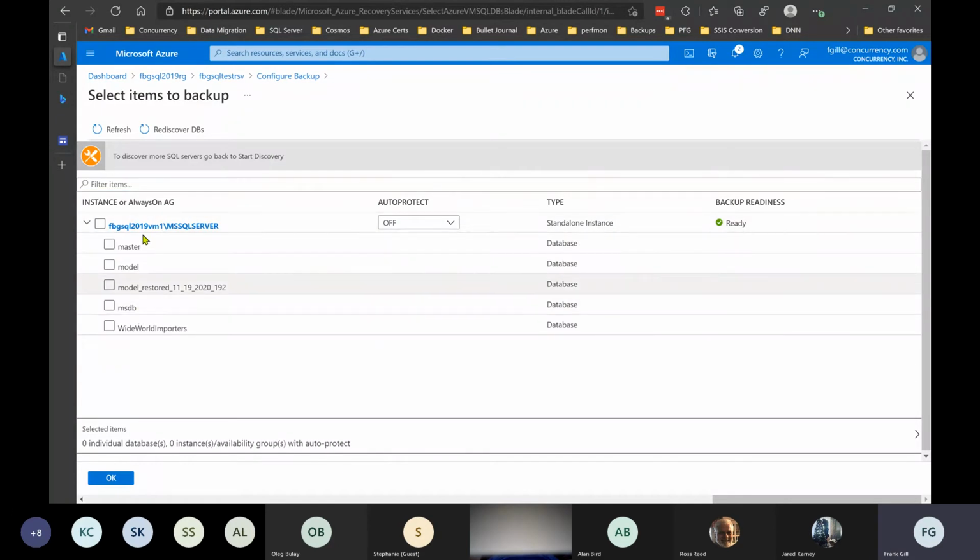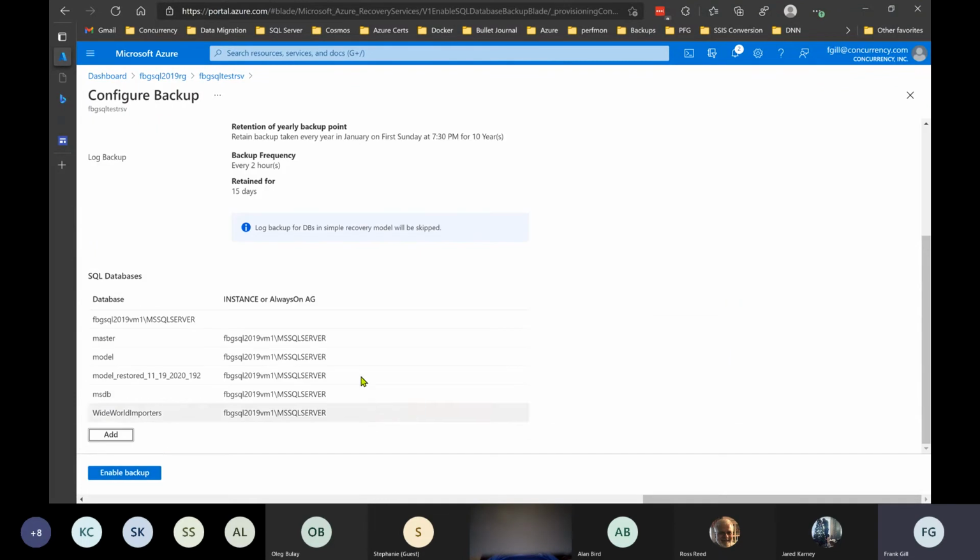And here I've got my instance of SQL Server. So my SQL Server, my VM, and my instance name, which in this case is the default instance. And then I've got 4 databases running, or 5 databases, model. I don't know why I have 2 copies of model: master, model, MSDB, and WideWorldImporters. I can select them all. I can select one, I can select a group. But if I click OK here, this is where it takes me to configuring the backup.